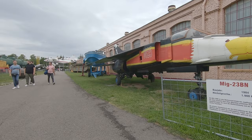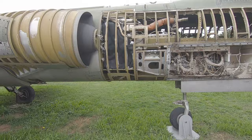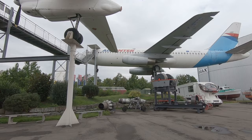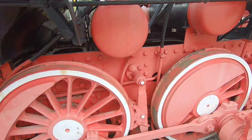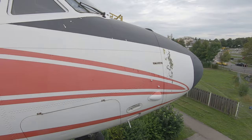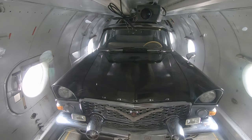There are many other outdoor displays to see, including military aircraft, trains, rolling stock, and engines. This Antonov AN-26 turboprop has an interesting cargo still inside its belly. A USSR presidential limousine, to be exact. This was used by the Soviet trading agency in Hamburg previously.